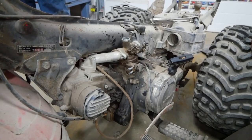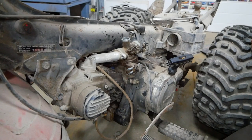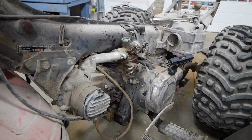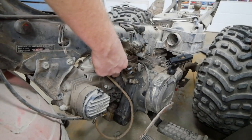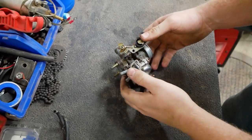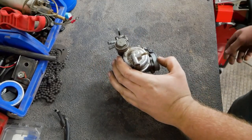If you're trying to get these carbs off, it is a pain in the ass. If you're lucky, the bolt will be in the right position that you can get through from behind with a 10 mil and crack that loose enough, go in with your fingers and get her off. All right, we got our carburetor off. Let's go ahead and give it the Honda bench rebuild.